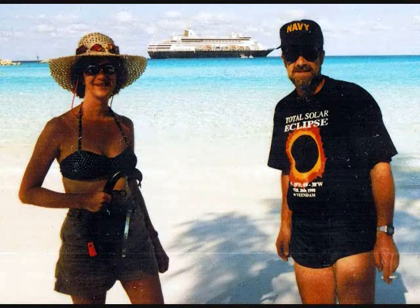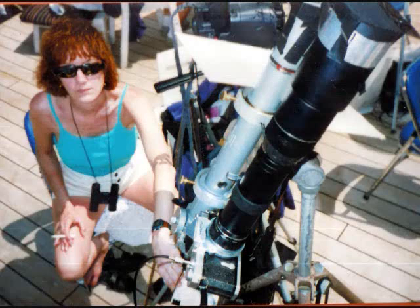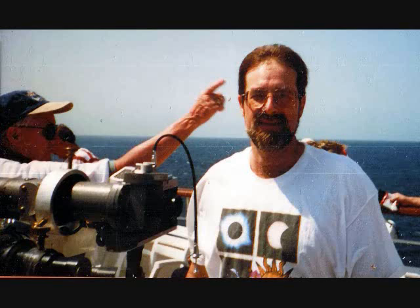On the day of the eclipse, everybody had their equipment all set up and was looking at each other's stuff, and you'd go, well, yours might be bigger than mine, but I know how to use mine better. Jody calls it aperture envy. The beginning part of totality, right before it goes into totality, is called the diamond ring, for obvious reasons.